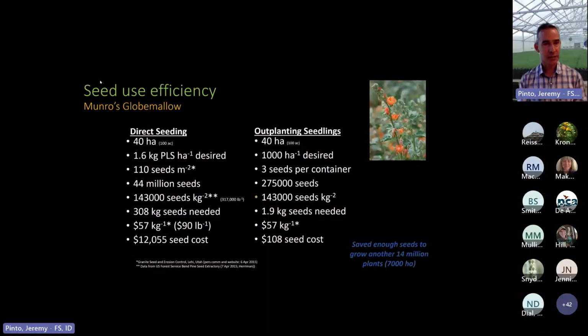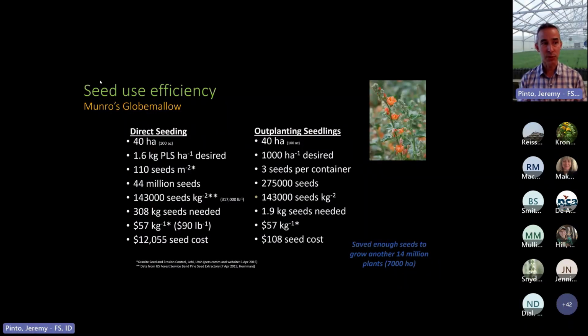Let's say you have a 40-hectare plot and Munro's Globe Mallow is the plant of choice that you're looking at restoring there. 40 hectares, and you want to have so many plants established per hectare. When you're direct seeding, you're generally looking at low germination rates. So you have to factor in how many seeds you want per hectare, and how many seeds that is on a per meter square basis.